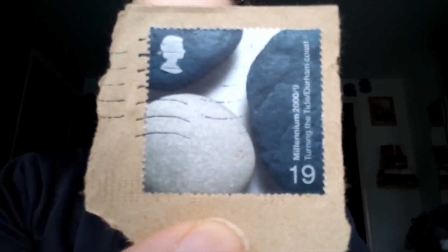I want to say I know what that building is. I do know what that building is, but I don't know what that building is to name it. Don't ask me, because I don't know. You've seen that one. Turning the Tide.